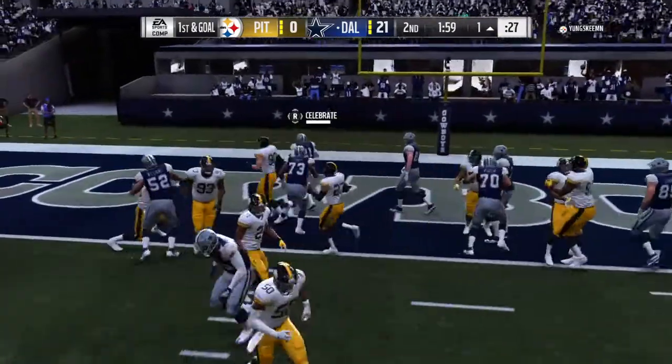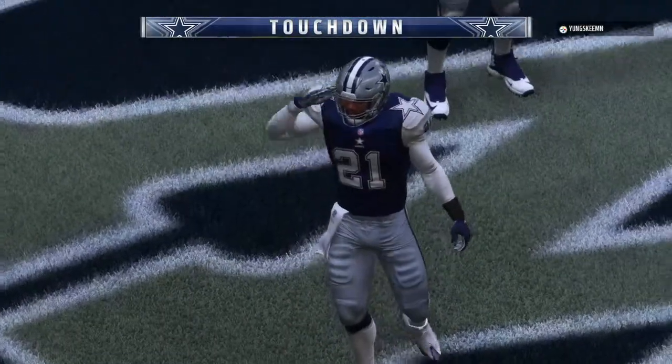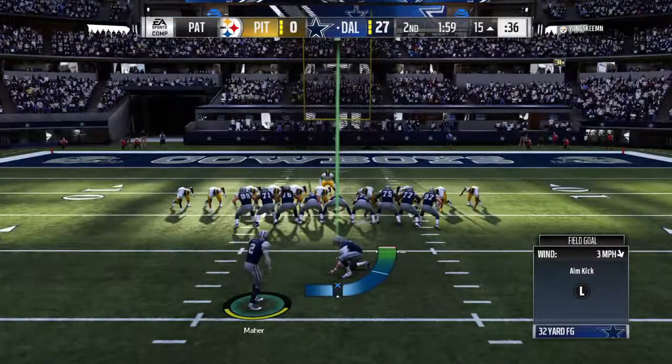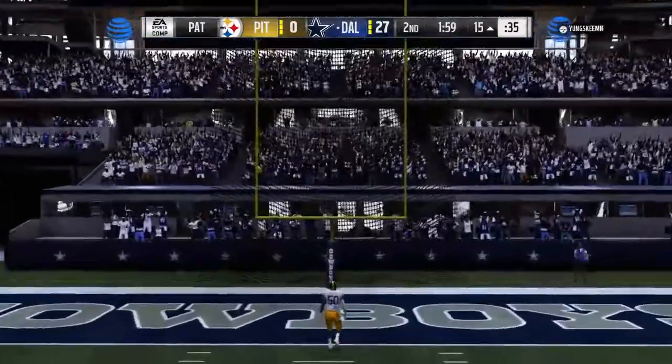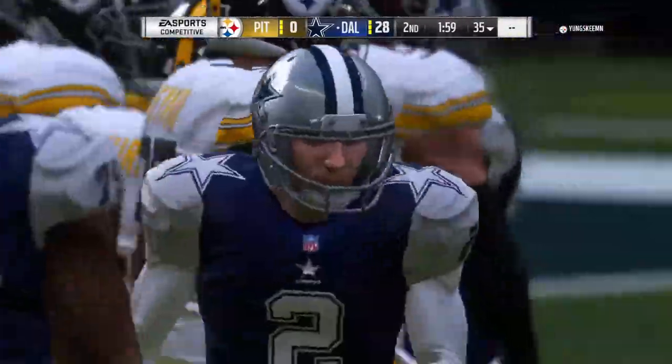They'll try to run it in with Elliott, and he'll get in. Touchdown, Cowboys. Ezekiel Elliott with his second touchdown here in this first half. And the Cowboys will extend their lead. It's good, and they stretch their lead to 28-0 now.